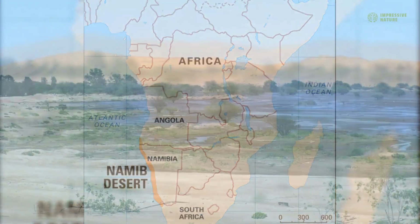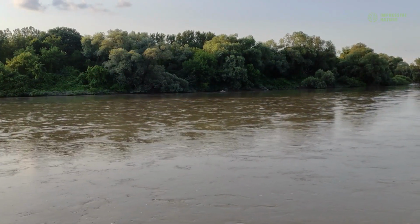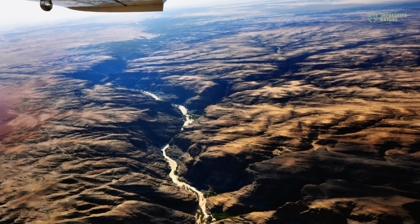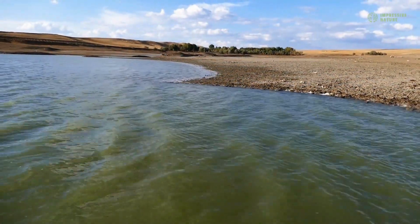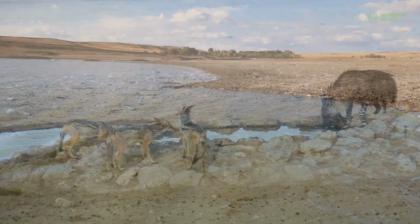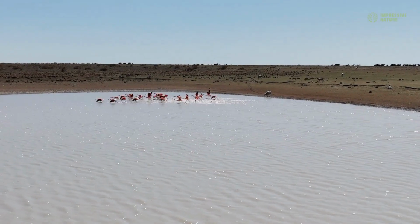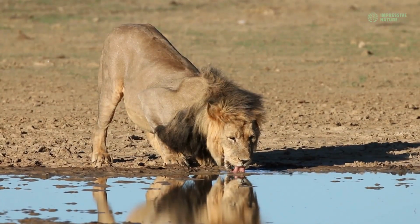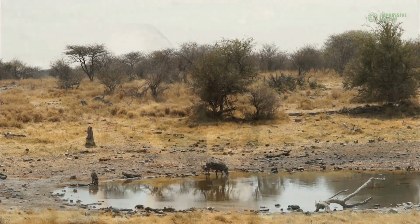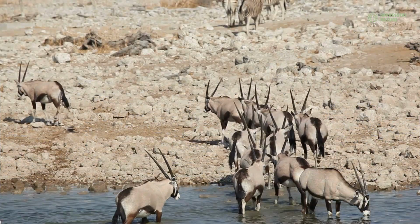In the heart of the Namib Desert, one of the oldest and driest deserts on Earth, the Kuiseb River oases form green lifelines that sustain a surprising diversity of life. These oases, created by the seasonal flow of the Kuiseb River, are bordered by towering sand dunes on one side and rugged rocky outcrops on the other. The oases' scarce but vital water transforms the arid landscape into havens for plants and animals, uniquely adapted to thrive in harsh conditions. The oases provide a refuge for iconic desert wildlife.